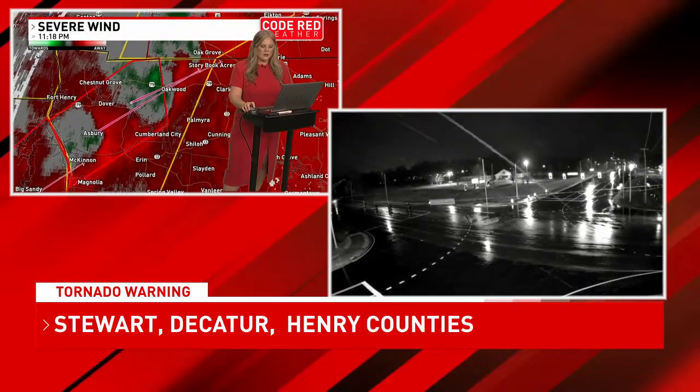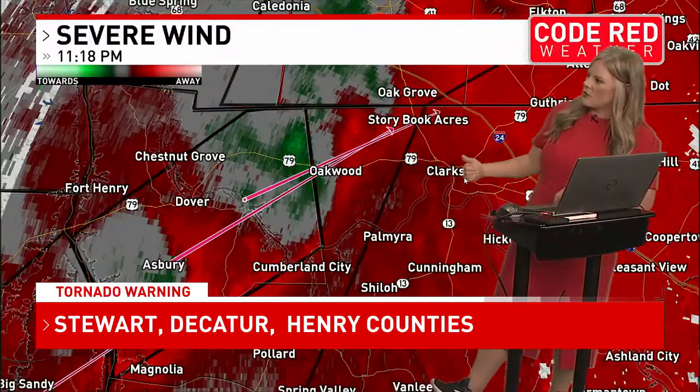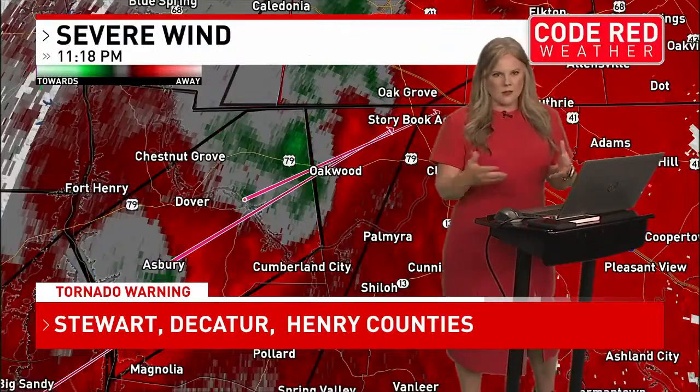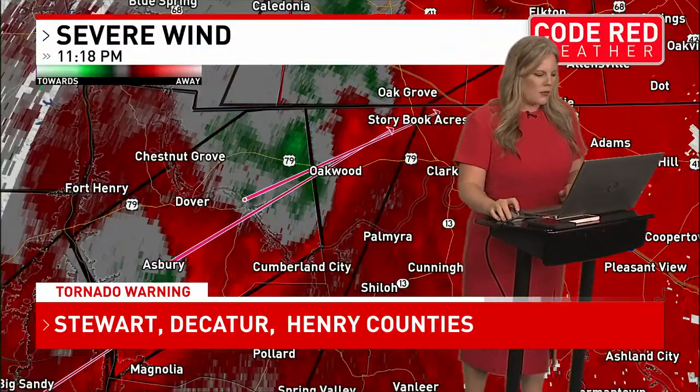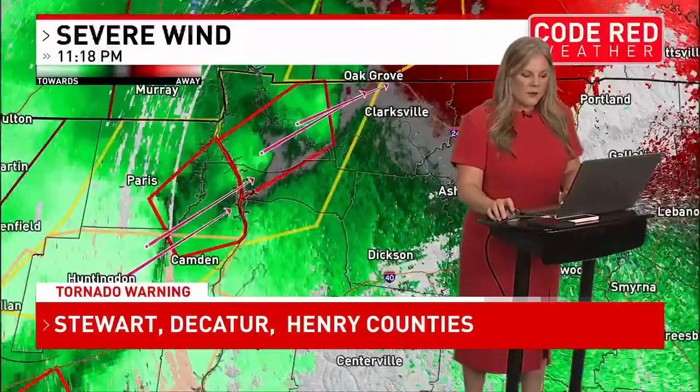So again, Clarksville is still not in the severe thunderstorm warning. We're just outside of it here, but we'll likely see it issued shortly, with the winds that are pushing in. Winds here would be up to 60 miles per hour.